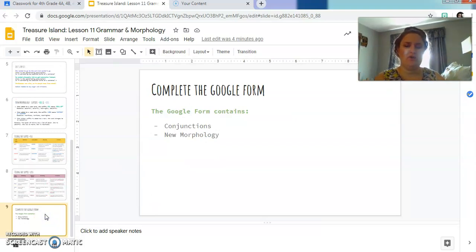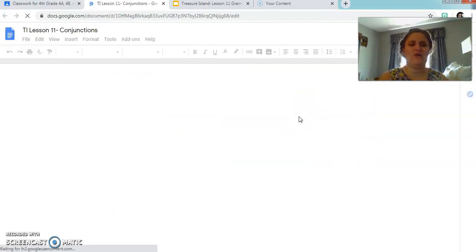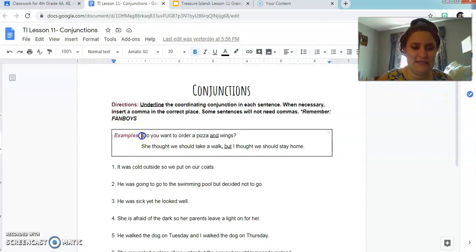So the Google Form is going to be on conjunctions and new morphology. I gave you a Google Doc, and on the Google Doc, all you're doing, and you have examples here, is underlining the coordinating conjunction in each sentence. So you're just finding the coordinating conjunction. So example, in this sentence, do you want to order a pizza and wings? My coordinating conjunction is and. So I'm going to underline it with this little U underline right here. And if I need to use a comma, I'm also going to put a comma in the correct place. This sentence does not need a comma.